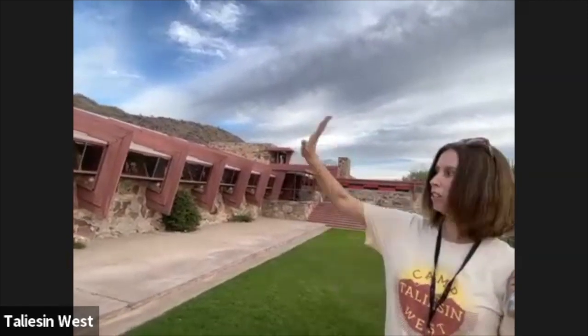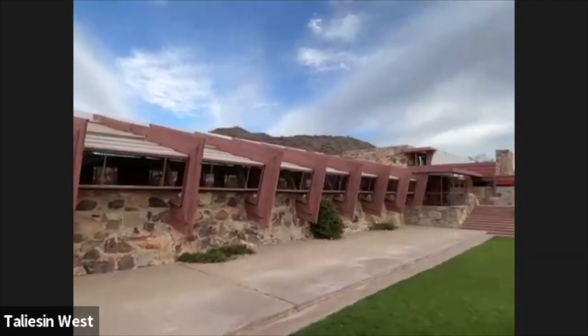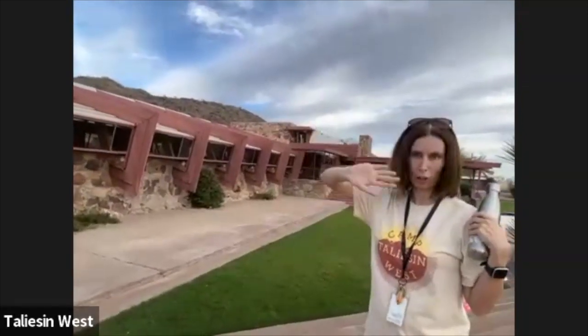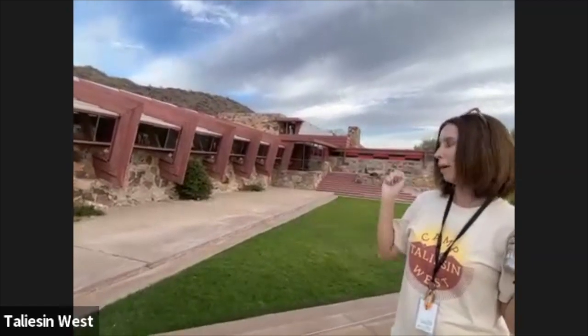So here in Arizona, our building's made of rocks. Not just any rocks, rocks from right here. If he was building a building in an oak forest on the East Coast, the house would be made out of oak, beautiful, polished oak. But he always wanted to highlight the natural elements of the structure, of the landscape.